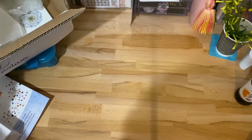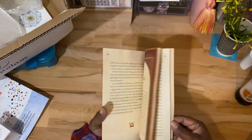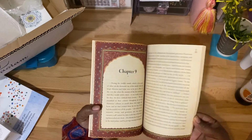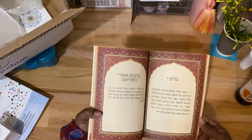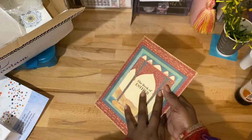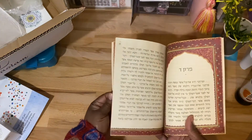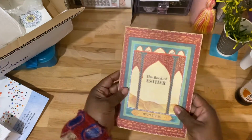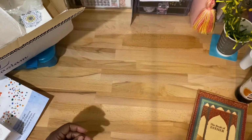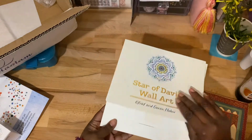Oh, look at it. The Book of Esther. Oh, that is cool. They've never given a book like that before. I'm liking this. So I'm definitely going to have to use this for our homeschooling. And it's in Hebrew. And I know we read left to right, but in Hebrew they read right to left. So that is so cool. Oh, that's nice. And it feels very nice too. Love the way this looks. Very nice. And the last thing that's in here is the Star of David wall art.